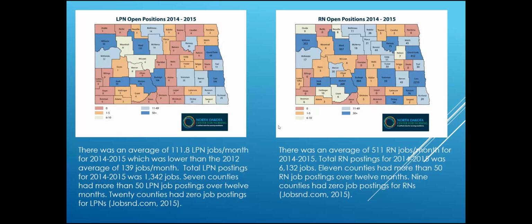And so you'll see for LPNs, there's an average of 111.8 LPN jobs per month across the state. And you'll see how they're split out by county, and that's over a whole year. So for instance, in Cass County, over a year, there was 546 LPN open positions posted. For RNs, there was an average of 511 jobs per month for 2014 to 2015, and you'll see how they split out across the state as well.